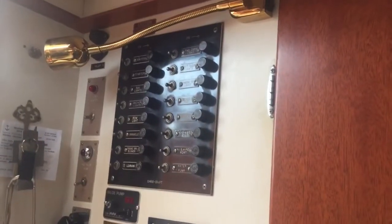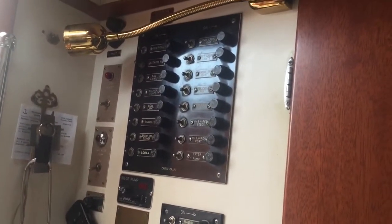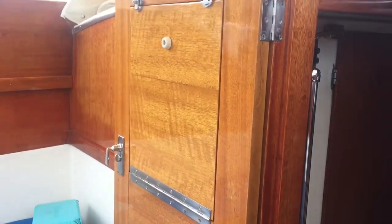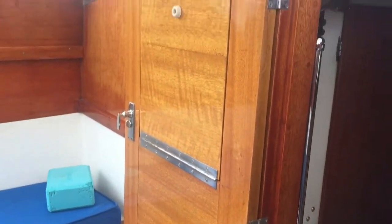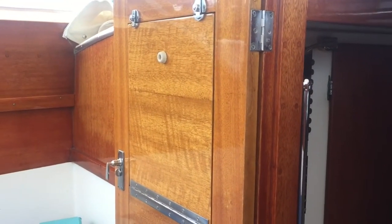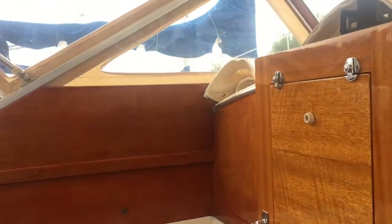And here's, we don't really have like a nav station, but this is all the controls for everything. Being a center cockpit boat with an 11-foot beam, you're now sitting in the widest part of the boat. It's probably 9 feet across, surrounded by mahogany. I do like that instead of the build-a-doors, it's got a proper door with screens, and all the screens are brass, so they hold up pretty well.